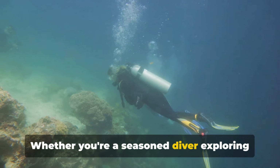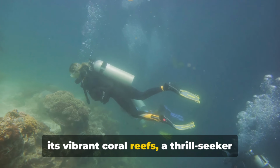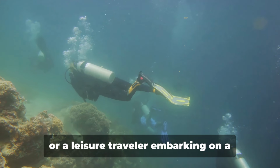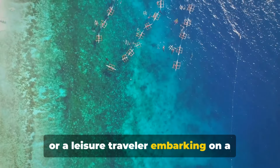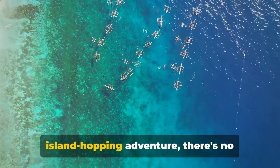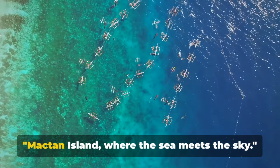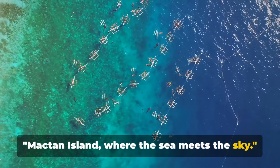Whether you're a seasoned diver exploring its vibrant coral reefs, a thrill-seeker jet skiing across its crystalline waters, or a leisure traveler embarking on a traditional banker boat for an island-hopping adventure, there's no shortage of ways to make a splash. Mactan Island, where the sea meets the sky.